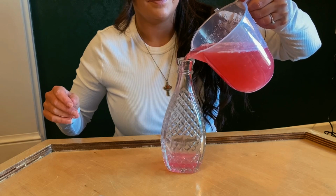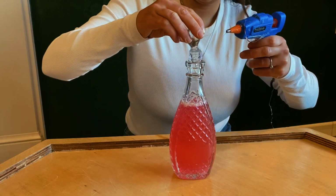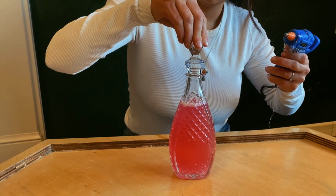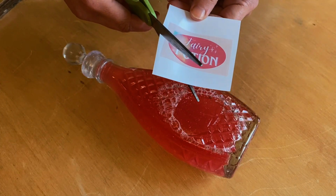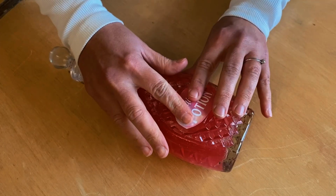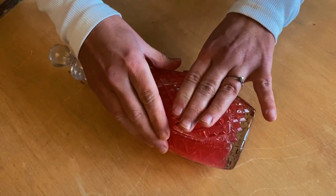Once I filled the decanter, I used my hot glue gun to secure the little lid on top so that none of the water could leak out. Then it was time to decorate the bottle. I used Canva to design this little fairy potion label. I cut it out and stuck it on the front.